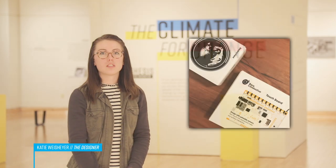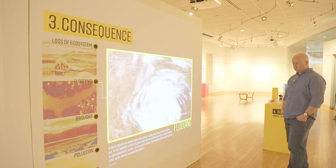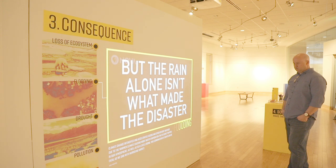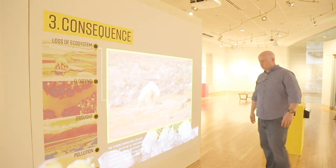The media that I chose to go with was projections. I wanted to use a touch board so that viewers interacted with the exhibit and kind of realized that their touch is what creates climate change. So I wanted them to be able to touch, and then a projection would happen after that. The projection telling them what their touch does.